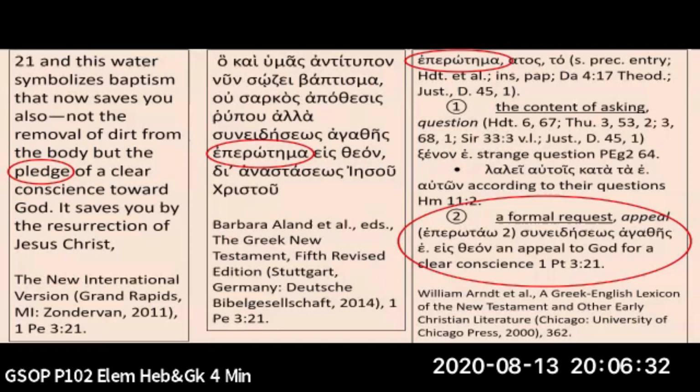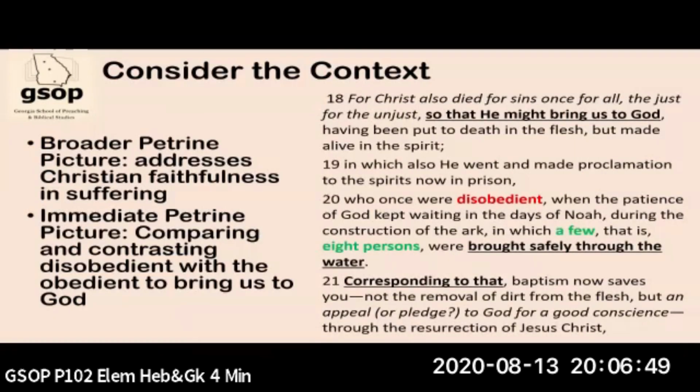Eperotema. And of course, I don't know what that is until I look it up. And I look it up in the lexicon. The lexicon tells me it's a formal request. Well, request and pledge are not the same thing. Not in English, they're not. So that leads me to ask more questions. And so I'll move further, and what I might do is consider the context.